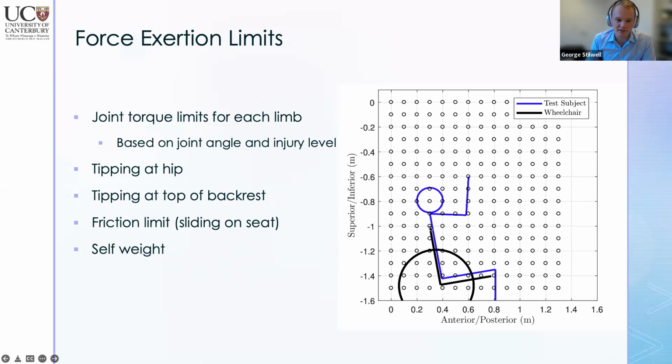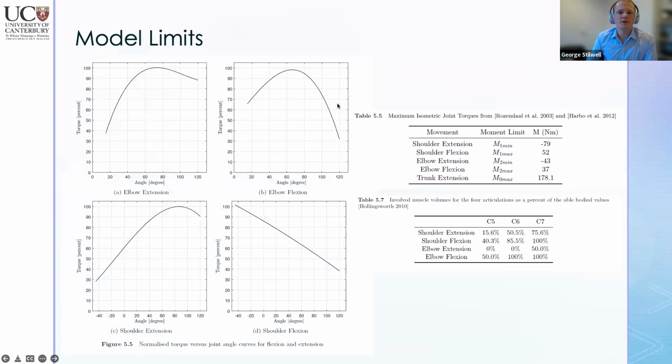So we have our joint torques, we have tipping at the hip, tipping at the back of the top of the backrest, friction from sliding forward on your seat, and self weight. The reason that some of these are a little bit unusual is just because we wanted to make sure that we're getting limits for all directions. For example, the self weight limit: if you were to pull yourself up on the wheelchair, once you are off the wheelchair, then you're not going to be able to produce more force than your self weight. So that would limit that side of the polar plot.